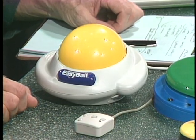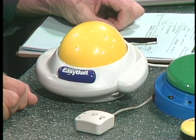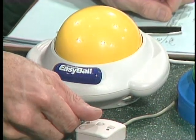Well, the mouse is a barrier, and trackballs are a little more accessible. They can be large. You could use it with your feet. So this is really easy to deal with? Very small, and if you could just move your thumb a quarter of an inch, you could still use it.